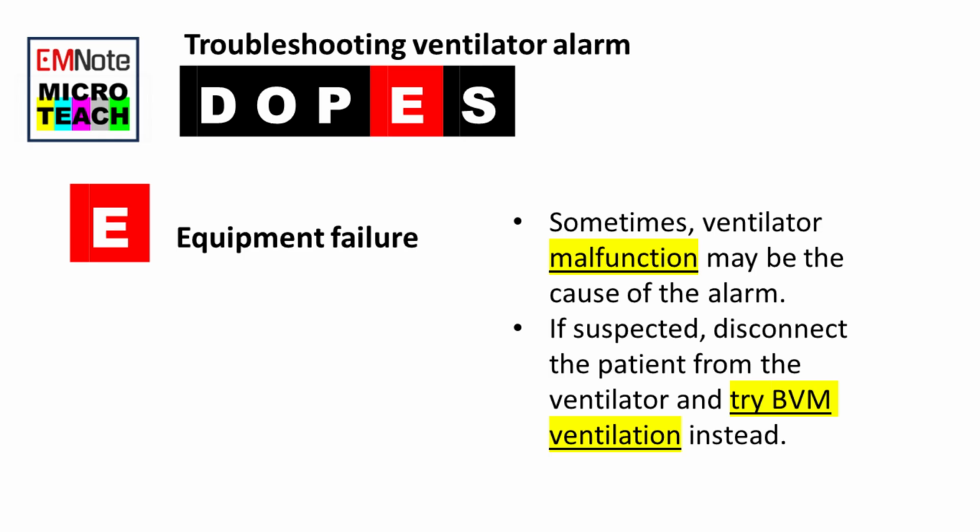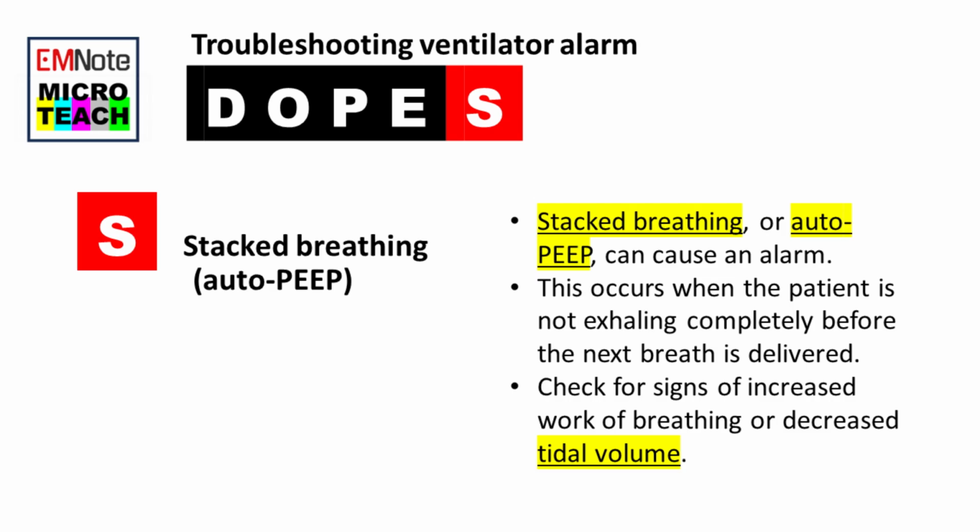That makes sense. And finally, we have S for stacked breaths, which I've also heard called auto-PEEP. Yeah, that's right. It's important to remember with stacked breaths that it often points to an issue with either bronchospasm or your ventilator settings. For example, if your patient has asthma and is experiencing bronchospasm, you might see these stacked breaths as the air gets trapped. Decreasing the respiratory rate and adjusting the I:E ratio, that's the inspiratory to expiratory time, can help address this.